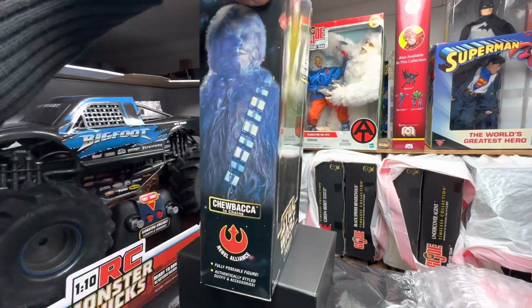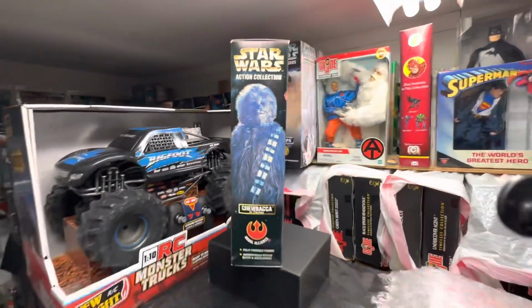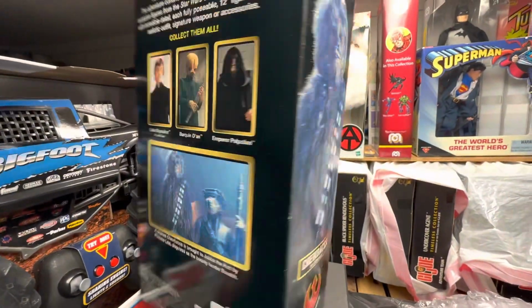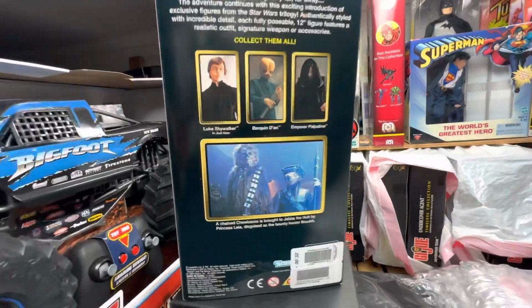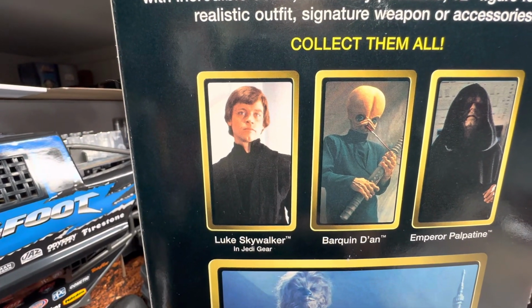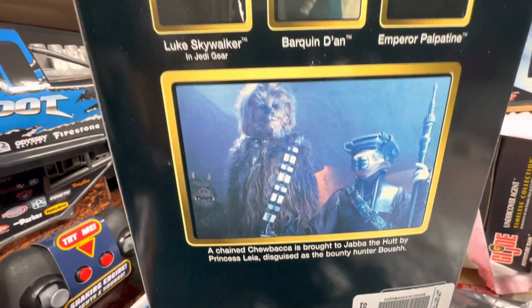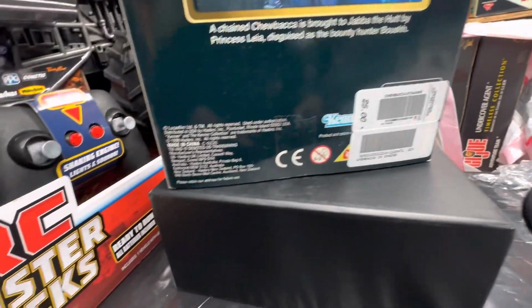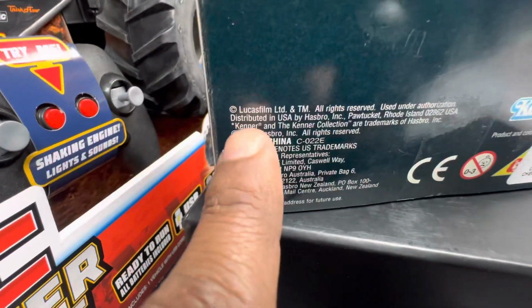Let's turn this box around. Get you a blown-up look here. Chewbacca in Chains, Rebel Alliance. Here in the back, we'll get you a year or two. Collect them all. I don't have Luke Skywalker in Jedi gear. I don't have any of these guys actually, outside of Chewbacca. We have more on the way, though. This is what I paid for this guy, $25. And let's get you a year here, 1998.